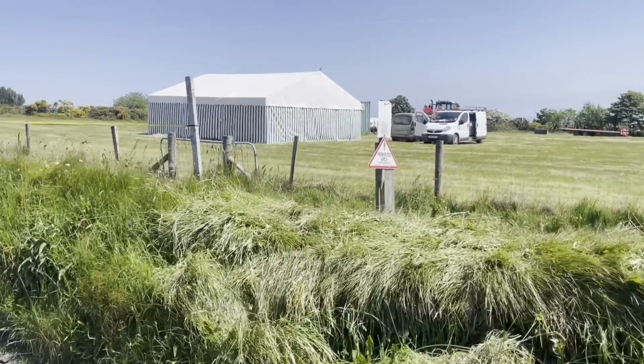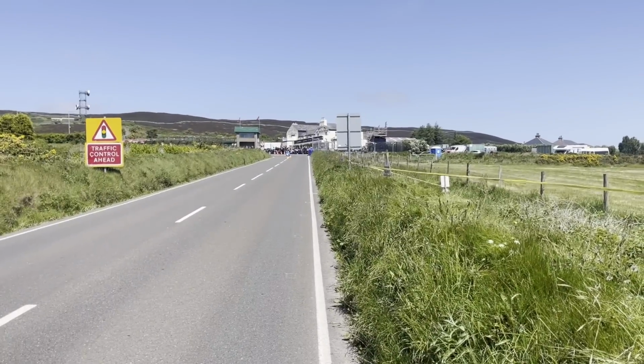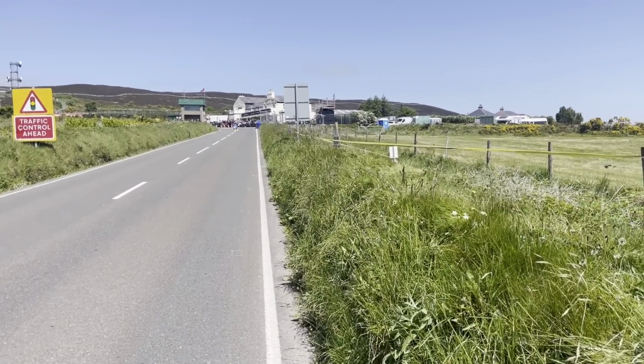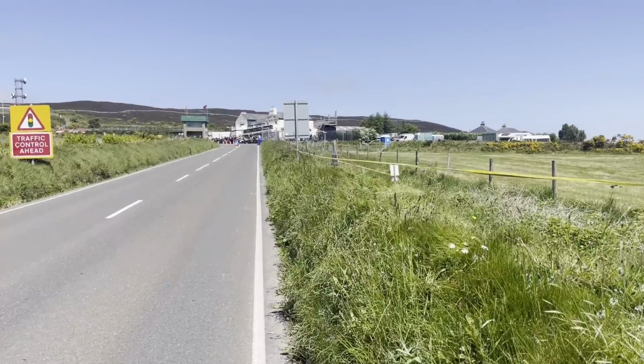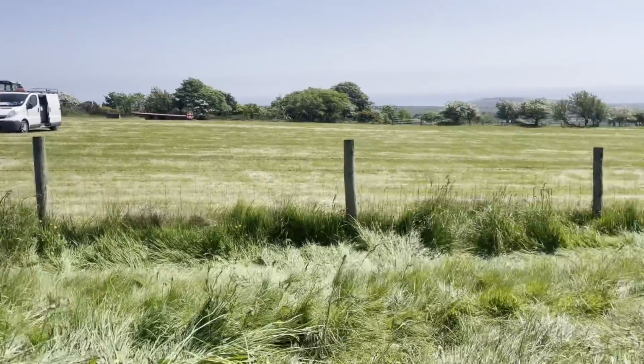Which seems pretty okay to me. So, you know, this is the entrance to it. I don't think it really has. It probably has extended a little bit over the years, but to be honest, from 2007 onwards, a lot of the prohibited area extended because of what happened.